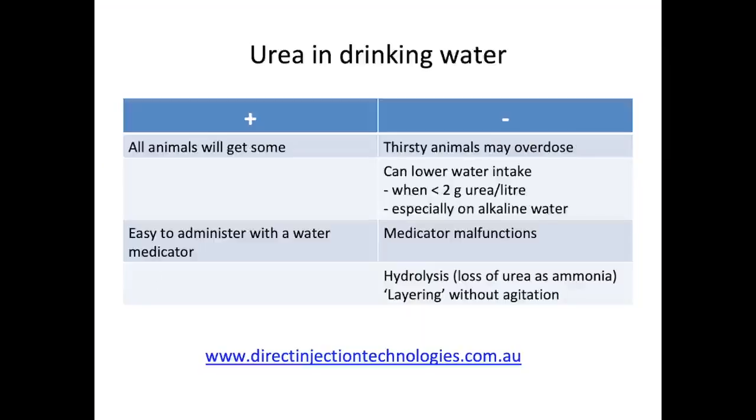I was asked recently about adding urea to drinking water, and I have to say that my first reaction was one of great caution. I've been concerned about animals over-consuming urea and experiencing urea toxicity. My feeling is actually less cautious now, looking at some of the products on the market. But before we go into that, there are pros and cons, like anything, of offering urea in drinking water.